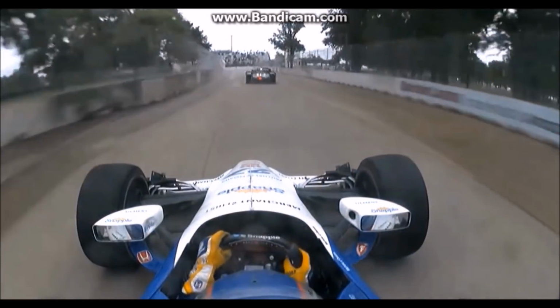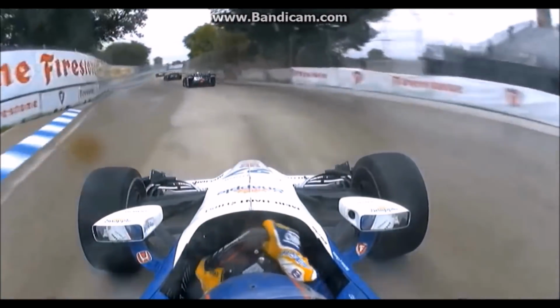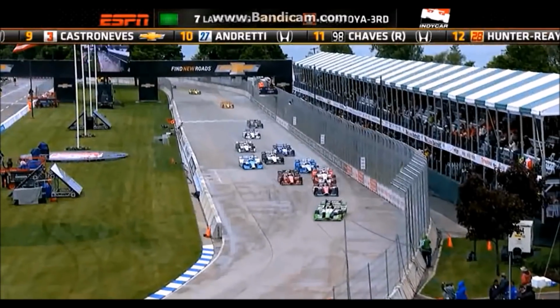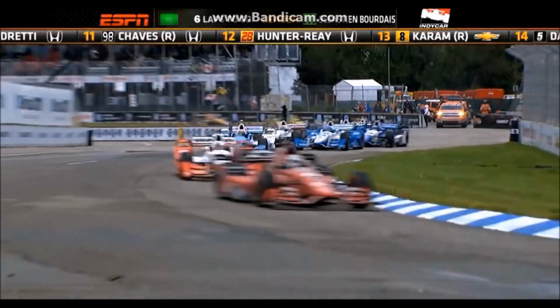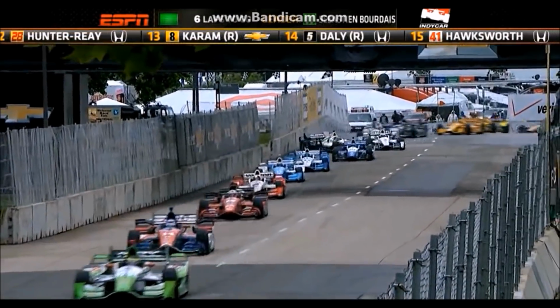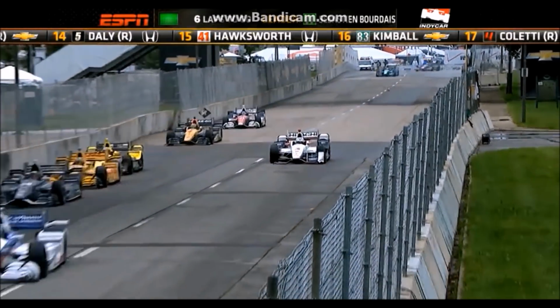I'm sure Kimball's radioing back in there right now. Said sorry, didn't see him. Yellow, full course yellow. And Rahal to Montoya's inside. Montoya falls back to 4th. Car gets tagged. He tags Castroneves. Crash exiting turn 2.